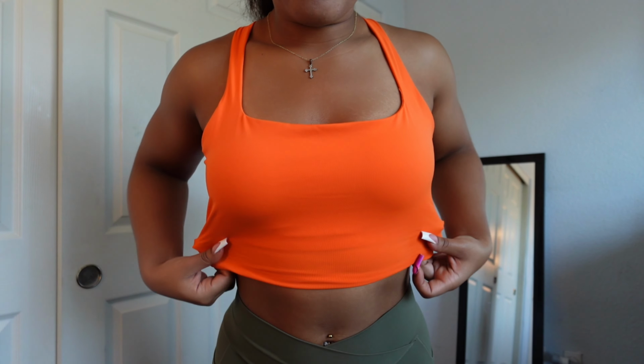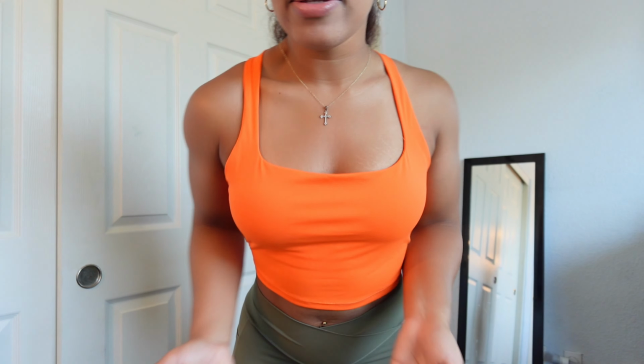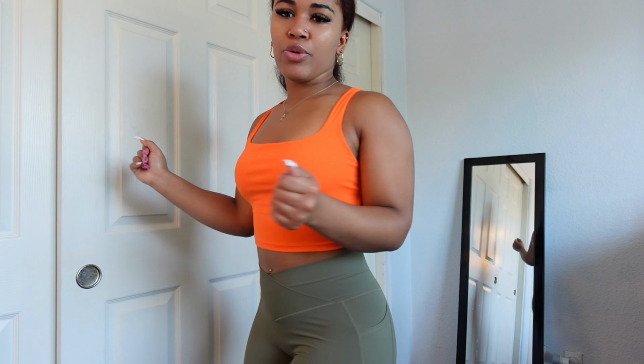But the fabric feels so soft. So far, all their clothes are just light. Like, the fabrics are so light and comfortable. Like, it doesn't feel like I have tight clothes on. And yet they're still snatching in all the right places, which is beautiful.